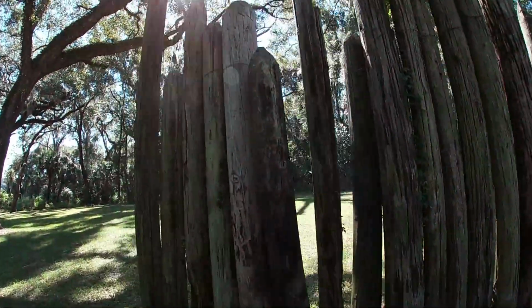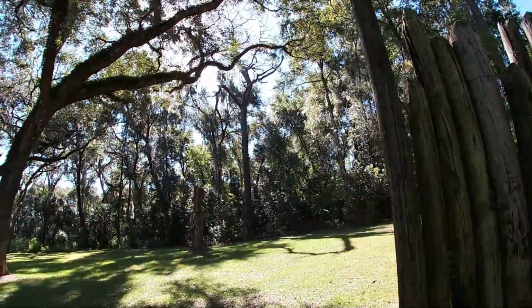It's a 150-year-old wood fort in the state of Florida. Is that all that's there, or am I missing something? The path continues on that way. Should we continue down the path and go see? I don't know. I'm gonna have to check it out and see, because that's kind of disappointing if that's all that's left of the fort's a wall.